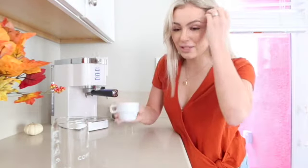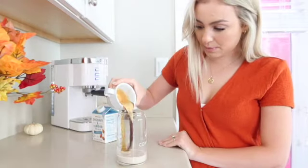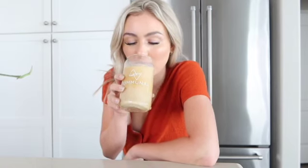And now we have a little shot of espresso. I'm gonna put a little bit of creamer, my shot of espresso, and some oat milk. Yay! And that is my homemade latte. Let's give it a little taste. My latte is absolutely splendidly delicious.